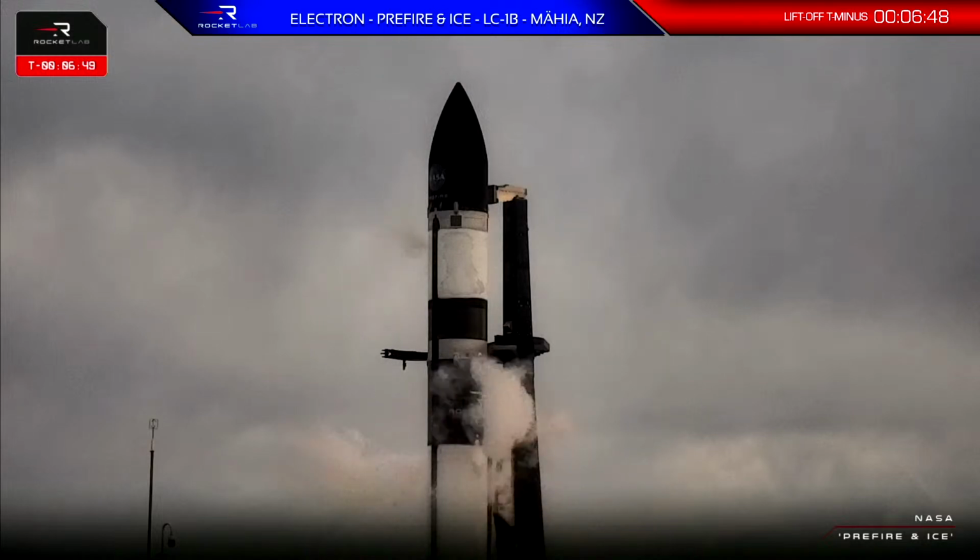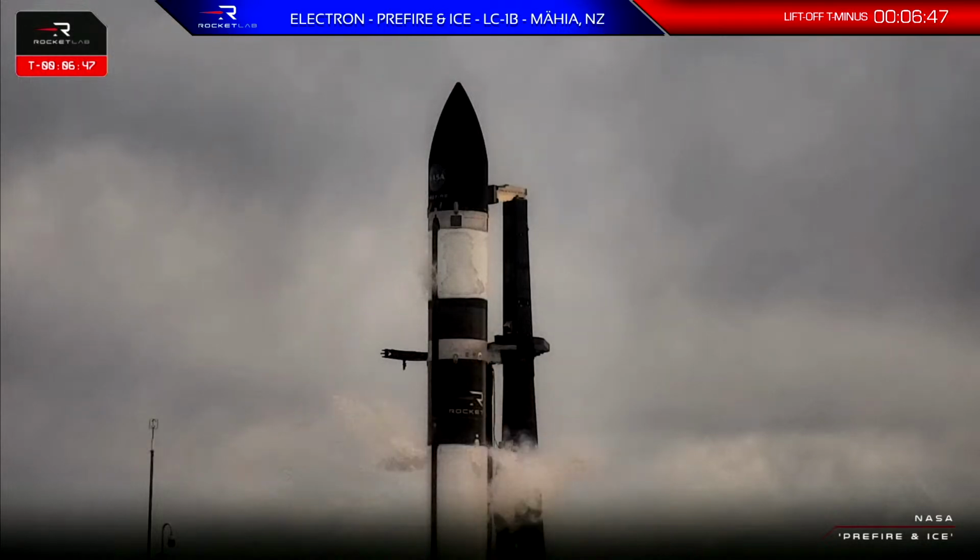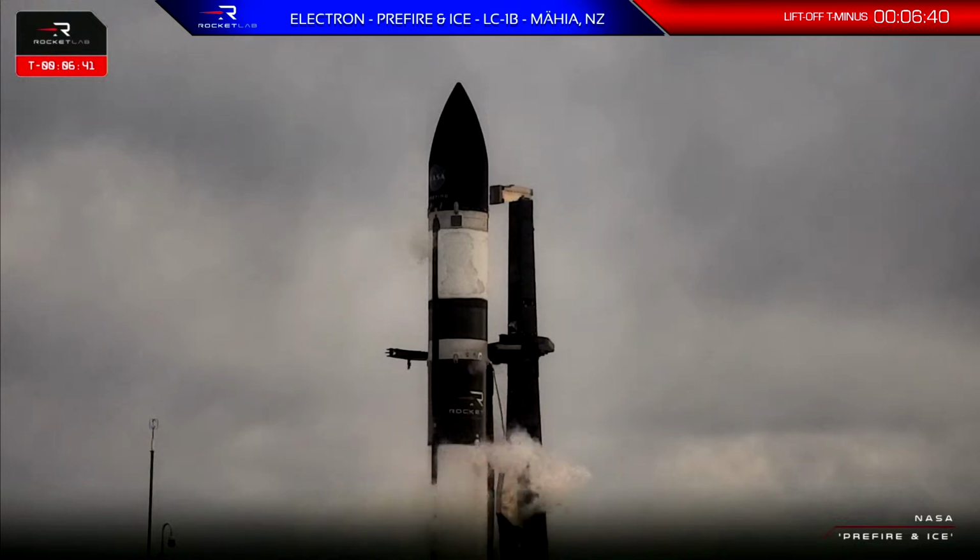As we can see on our screen, the strongback for Electron is slowly starting to retract ahead of its flight scheduled for 15:46 p.m.